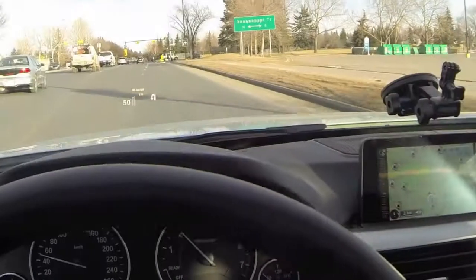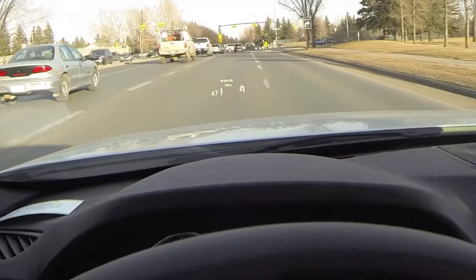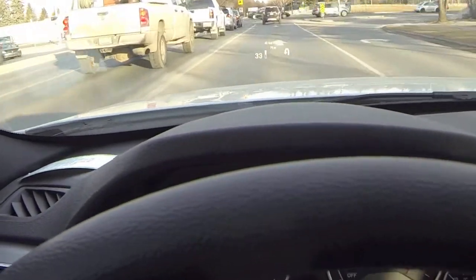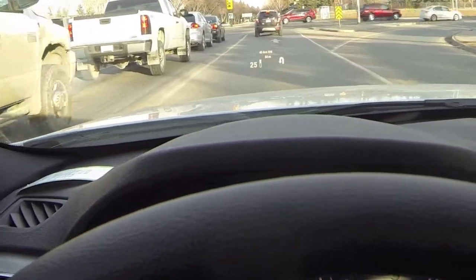It projects an image onto the windshield, and it's not too obtrusive at all. It's really basic. It gives you nice, basic, simple information like your current speed, the next turn on your navigation system. It's telling you exactly what you want to know, so you're not constantly having to take your eye off the road. I really like that.